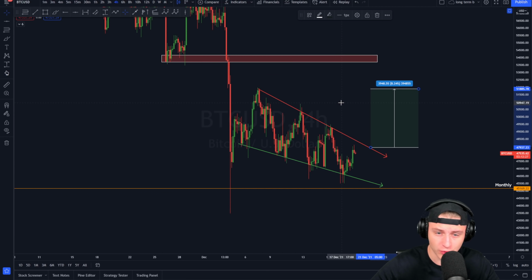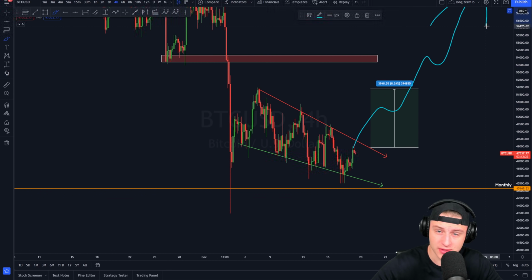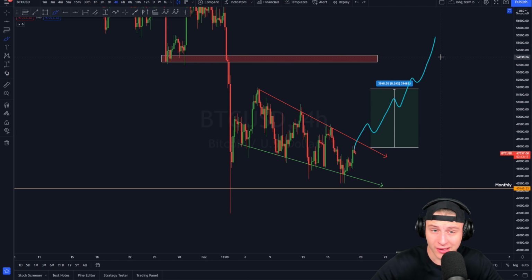That of course, as soon as we do break out of this falling wedge, I personally as well do expect a continuation towards upside targets, because we're first of all breaking the downtrend, and that could be enabling us to go in an uptrend on the 4-hour candles rather than continuing this downtrend.